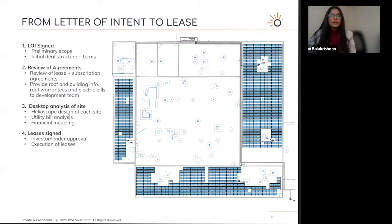So here are some more details on the specific tasks under each stage. As you can see, there's a lot of work that goes into putting this project together, so we have all the right teams and the capabilities to complete this. What we like to be transparent about is that the more information we get from property owners and landlords, the faster and easier the process is for all parties.